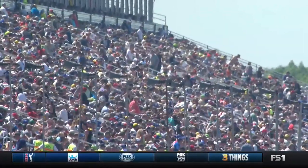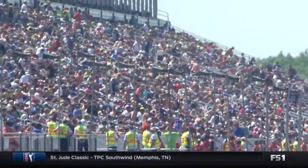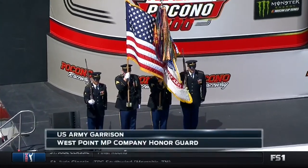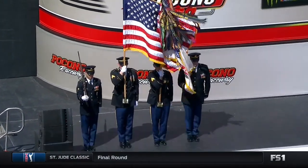Ladies and gentlemen, at this time, please rise and remove your hats as the United States Army Garrison West Point Military Police Company Honor Guard presents our nation's colors.